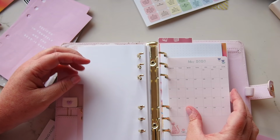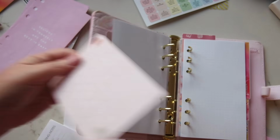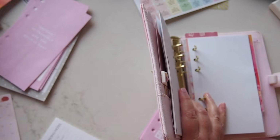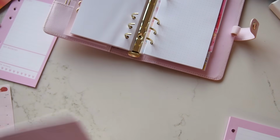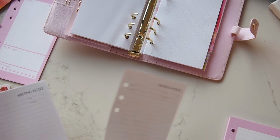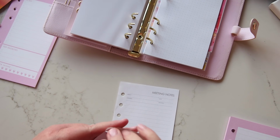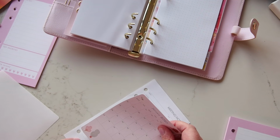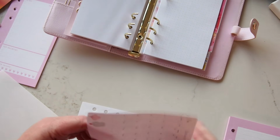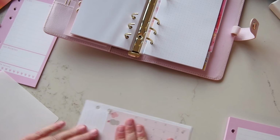But I don't know. What if I take a January? Because it's 2020, it's past. Let's break it and see what happens. I'll just use one of these meeting notes scrap pages. Okay. So just imagine this is grid paper, not the meeting notes paper. Put that at the top there.